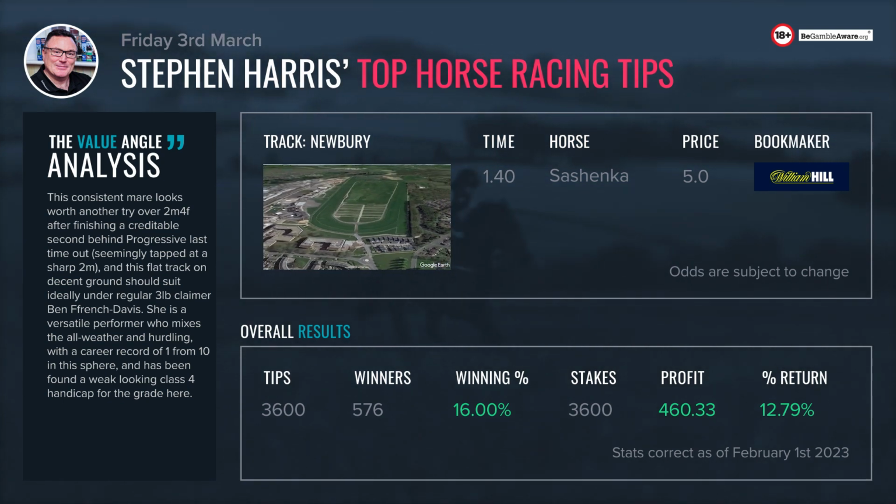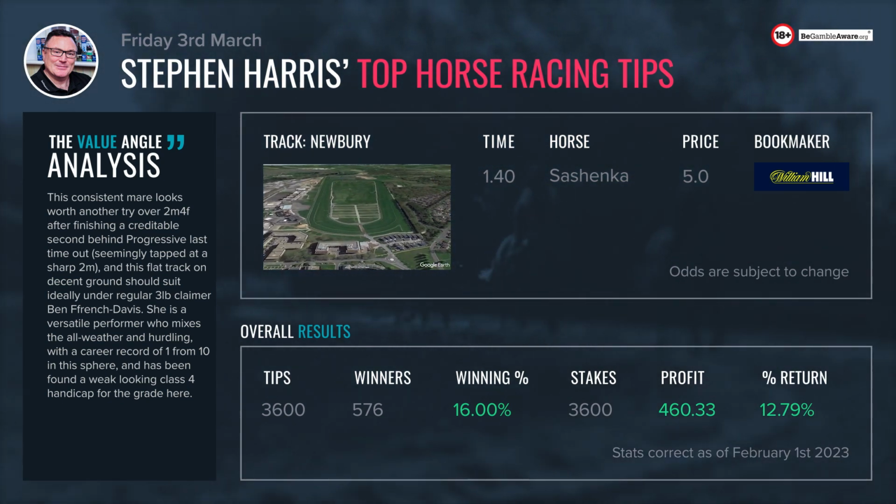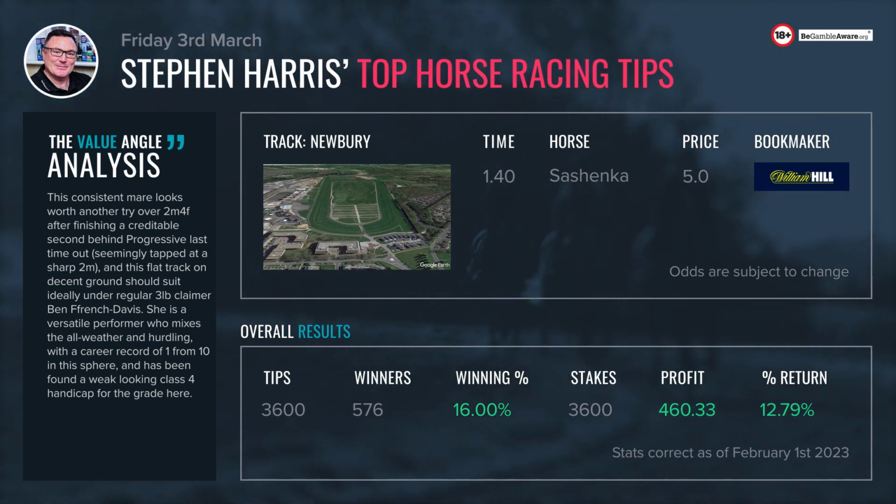She's got to give away weight all round, but her usual rider Ben French Davis takes off £3 and that should be a big help.